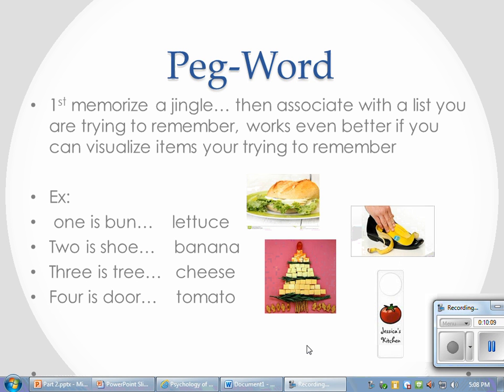For AP World History, go to YouTube and type in history teachers AP World History or history teachers world history, and they'll come up with actual songs like Lady Gaga and things like that, but related to historical events. So when you're trying to remember the French Revolution, it's going to come back with the tune to a Lady Gaga song, but with new lyrics. Right? It's really interesting.